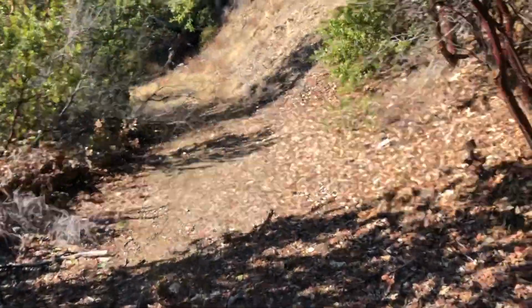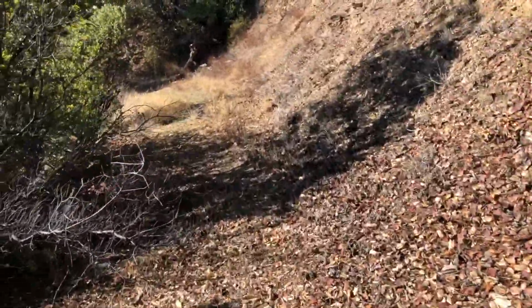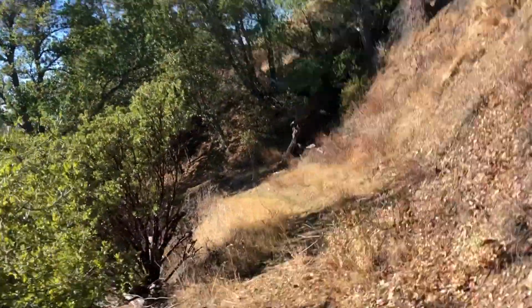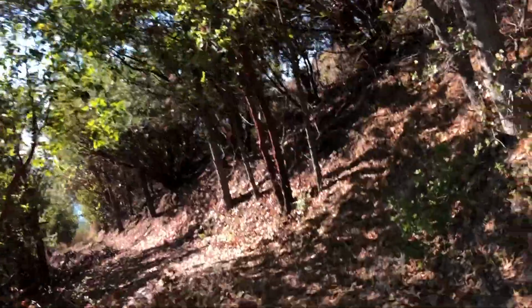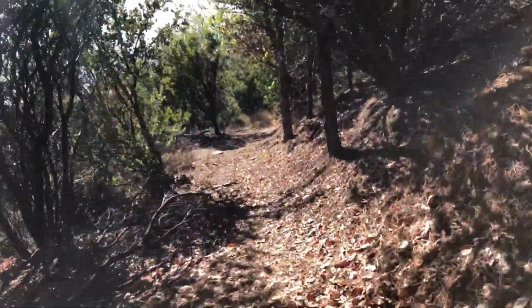All right, I'm trying to hold my camera and show you guys what this looks like. So far, I'm riding all of it. This one hand thing is not working out so well, but hang on. Yeah, so it's really overgrown and nobody's used this thing for a while, but there are some sections back there that are super steep, but this is totally rideable here, and we'll see how it goes.